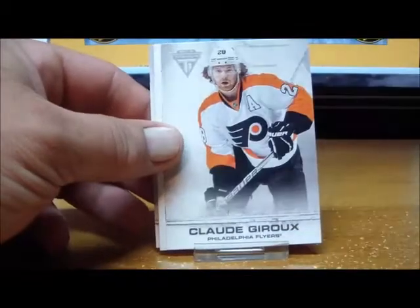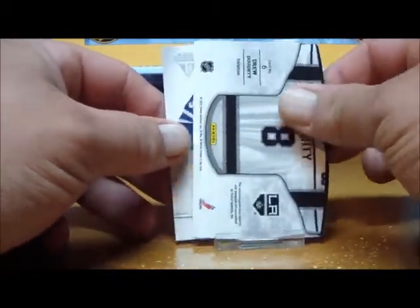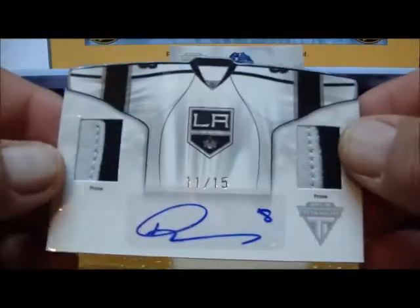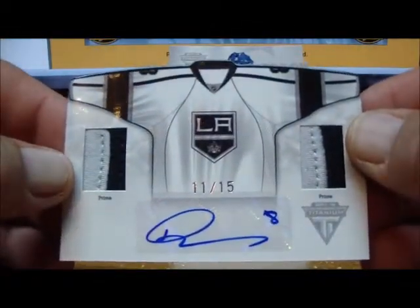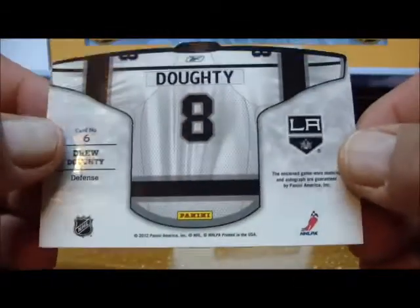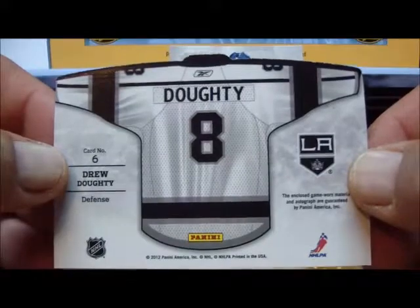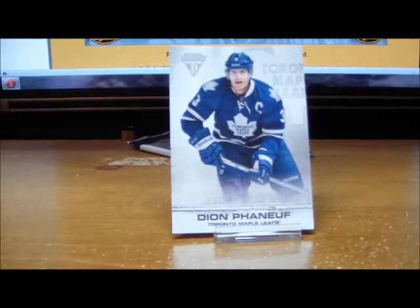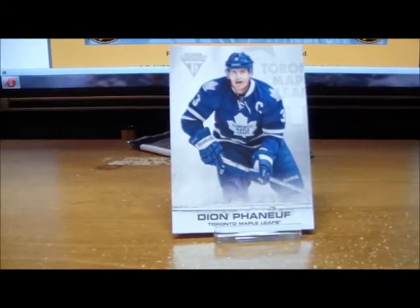Blake Wheeler, Claude Giroux, and for the LA Kings, we have a Drew Doughty Prime in Prime, 11 of 15 auto. One of those sweater die cut cards for the LA Kings. Number 215, Drew Doughty. Very nice hit for LA there.